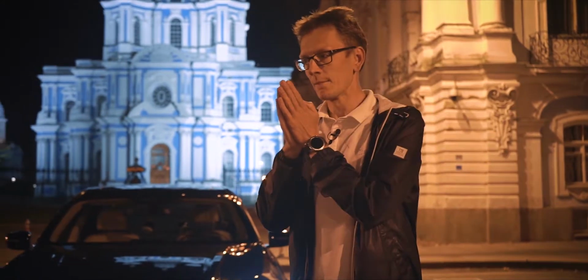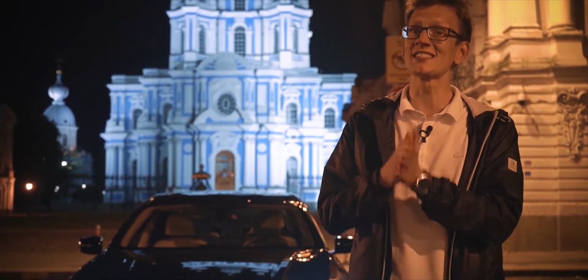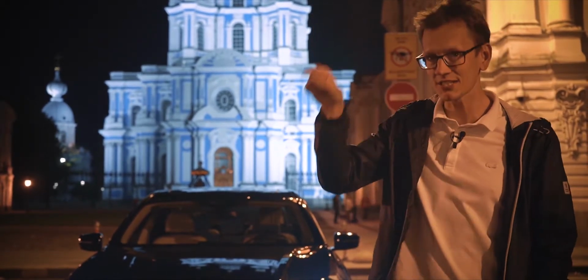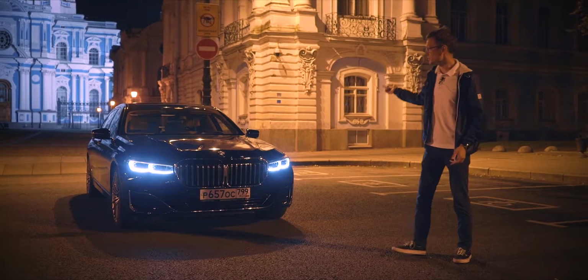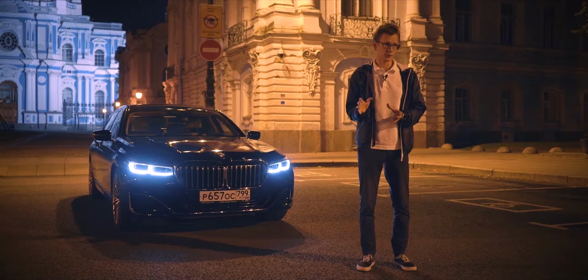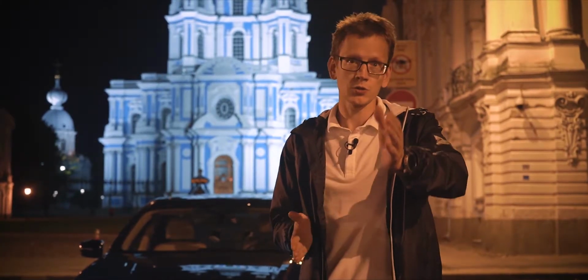And that's coming from someone who drove a 740LD and a 760, which is the fastest 7 Series ever, getting up to 62 in 3.7 seconds. And now I've also had a go in the 750. So thanks to the suspension kinematics in this thing, the acceleration doesn't feel all that vigorous, which is something that even our cameraman Vladislav noticed.